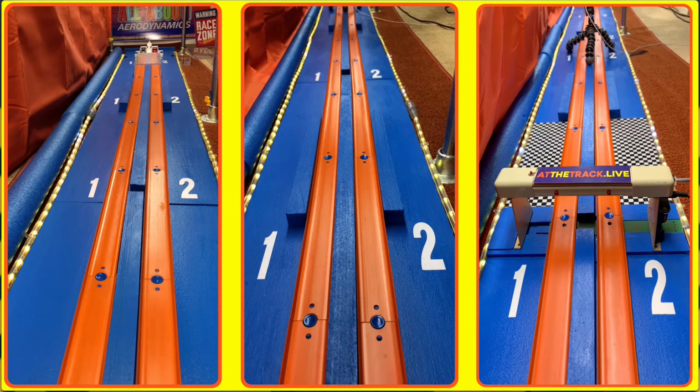The cars will come from top to bottom. They will pass out of the bottom of the screen in the middle, show up at the top of the screen on the right. Our finish line camera, the cars will come flying down, cross the finish line, and the winning car will be indicated with a solid red light. A solid red light indicates the winning car. A flashing red light indicates the losing car. So solid red light, you won. Flashing red light, you lost. And the races are best 2 out of 3. The cars will switch lanes after each race.